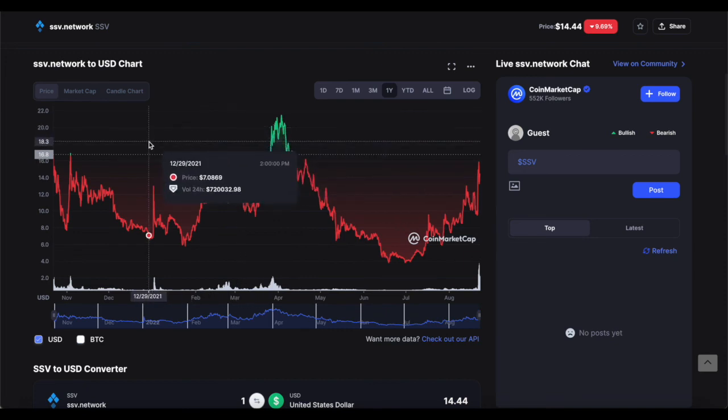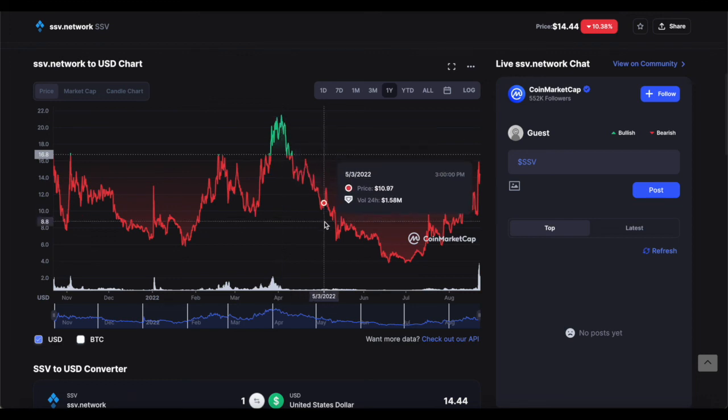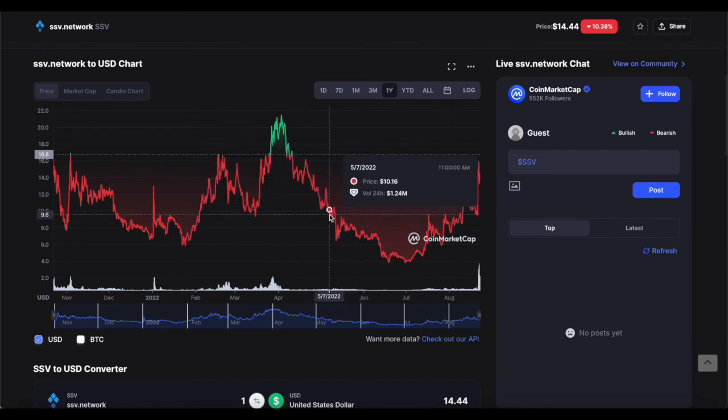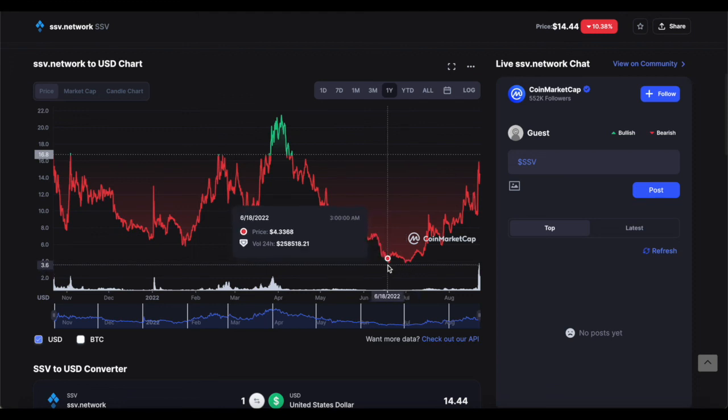Now in the last year, this is a good look at the price of the token. In the last year, it's been as high as over $21. Quite impressive, getting really close to $22. But since around June, July, the market has been doing terribly, as we know, it started in May. But since then, I've got to say it's recovered really well. It's been as low as $4 per coin. In fact, in June, it was $3.84.